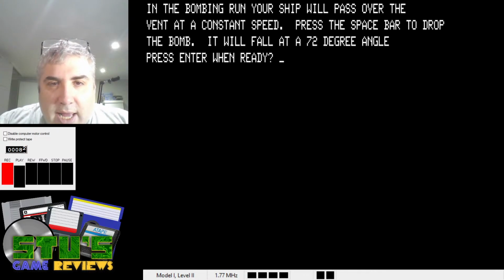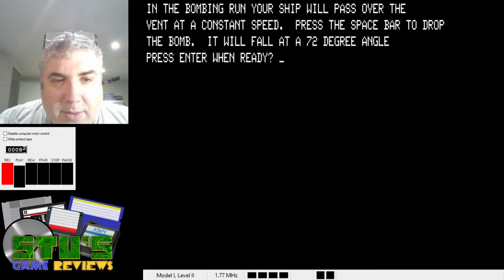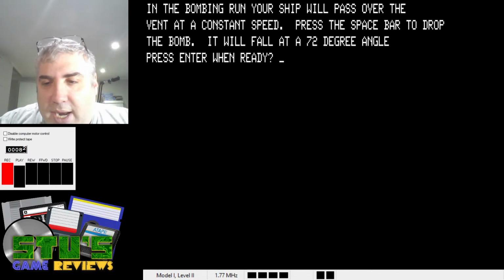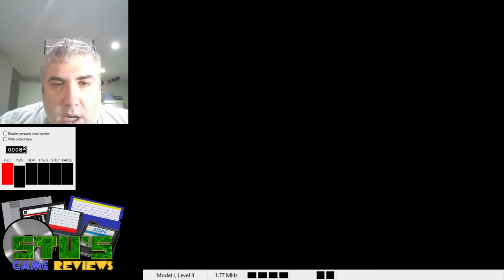Alright, let's try this. In the bombing run, your ship will pass over the vent at a constant speed. Press the spacebar to drop the bomb. That part's actually real time. It will fall at a 72-degree angle. Hey, Ninja, how's it going? Glad you could join again. Press enter when ready. Here we go. You may fire when ready.